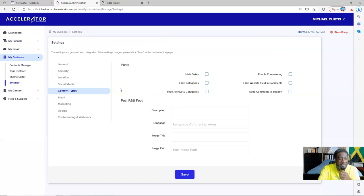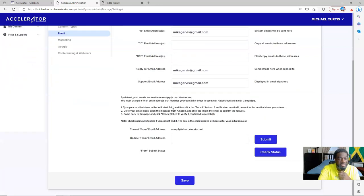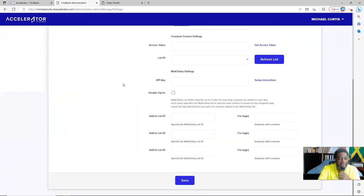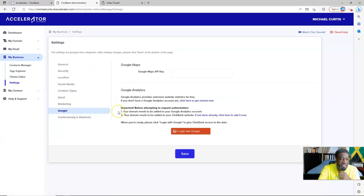Content types. Description, language. You can hide stuff. Emails. So basically, you can, okay, nice. Marketing. Google stuff here, Google API, nice. Log into Google right from back here.